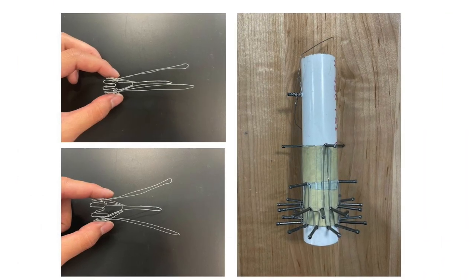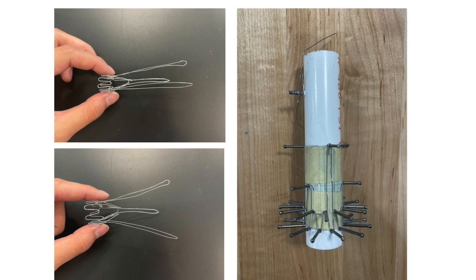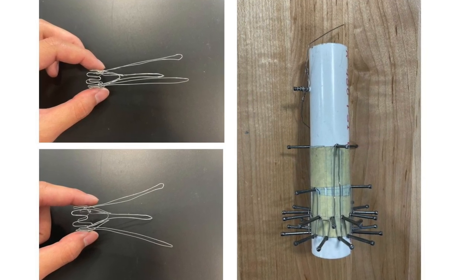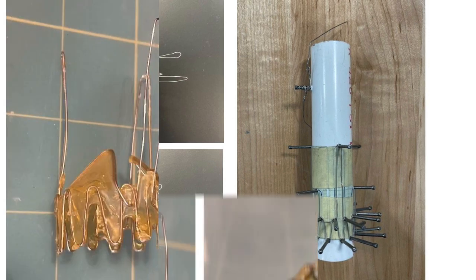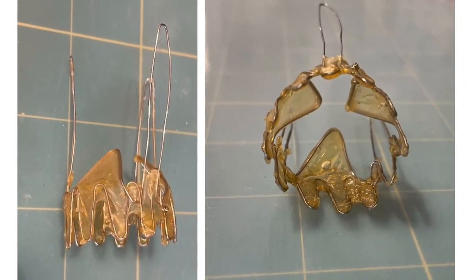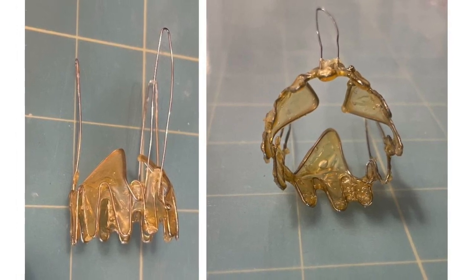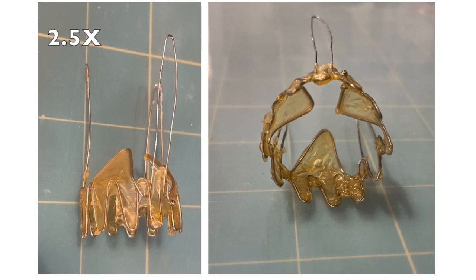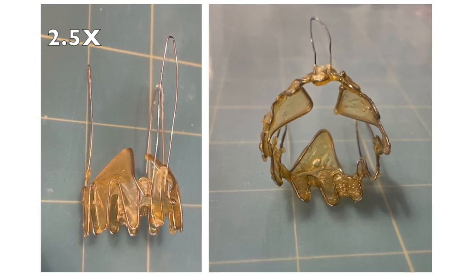The current prototype iteration for testing was constructed from stainless steel wire using basic stent braiding techniques with a mandrel and metal pegs. The PTFE membrane for the occlusion pedals was emulated by dip coating in latex. This prototype is 2.5 times scale to the actual design at a nominal diameter of 2.5 centimeters.